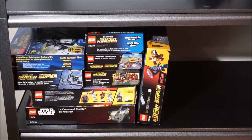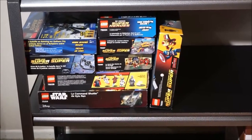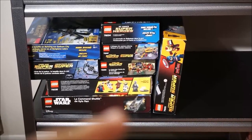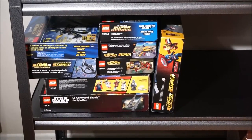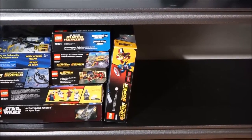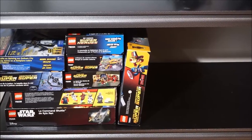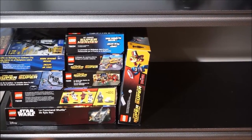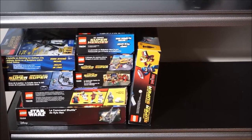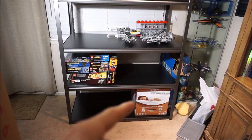The Doctor Strange set, the Avenger Tower. Gosh, I still haven't made the Kylo Ren command shuttle thing, but yeah. And that's the Civil War set with large Ant-Man. I think it's called Airport Battle or something like that. Still need to build that. So yeah. Oh, and then in there, that's just more sets.